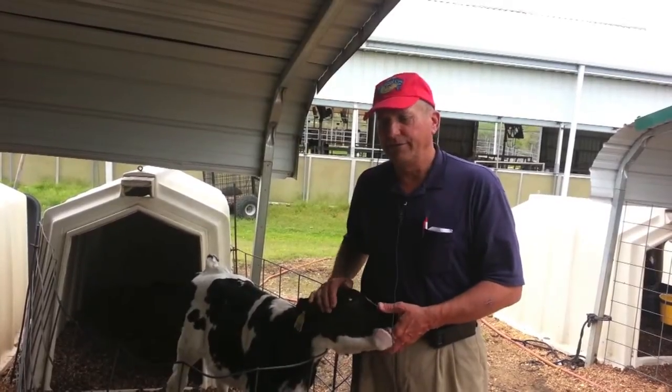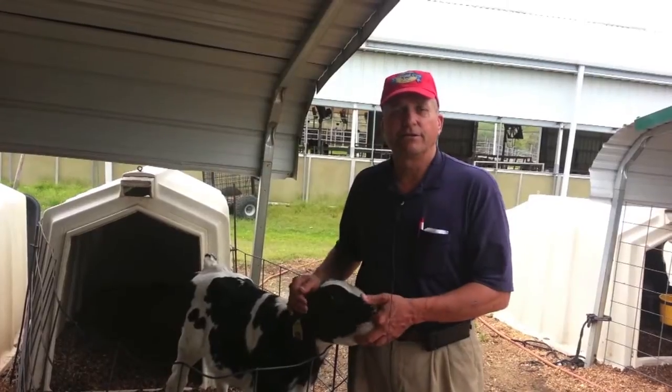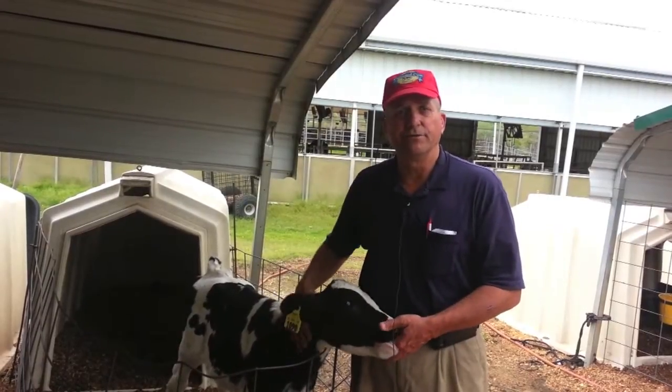And the cheese making will give us a higher value product that will give us a little larger market share and hopefully sustain some of the research and production of superior animals that we're doing.